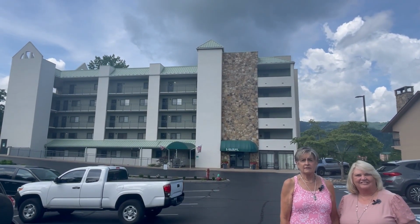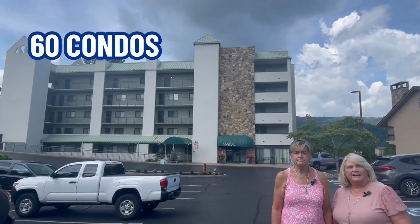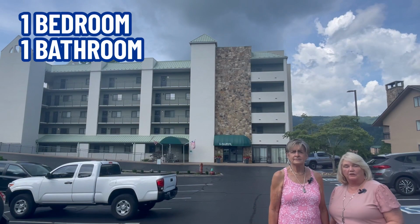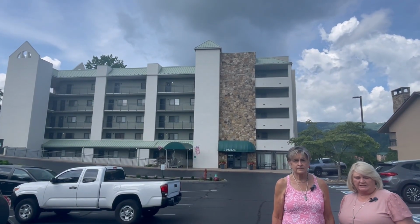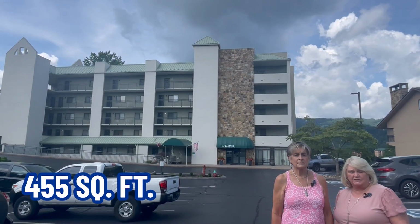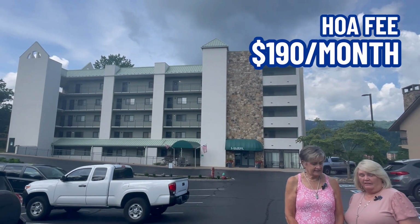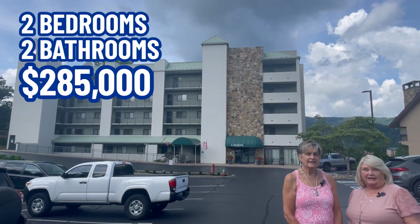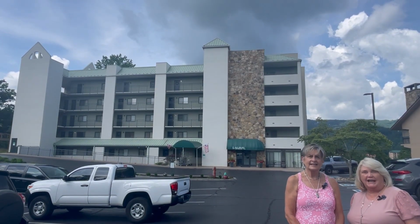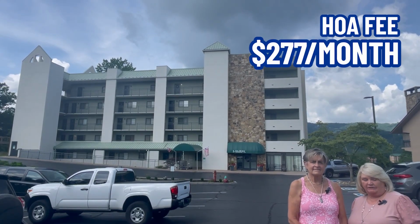So there have been a few sales in here. There's 60 condos in here. The last 1-bedroom, 1-bath sold for $210,500. And that was in 2022. It was 455 square foot, and the HOA on that one was $190. The 2-bedroom, 2-bath, the last one sold for $285, and that was back last year in 2022, and it had 735 square foot, and the HOA was $277.